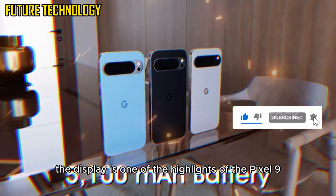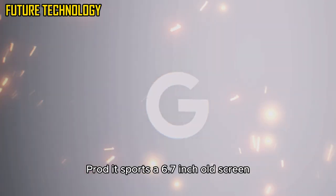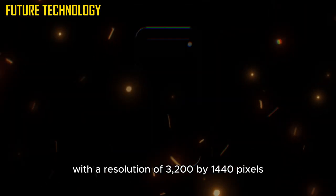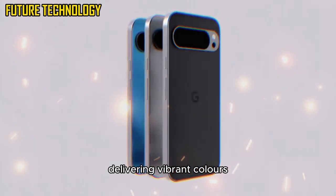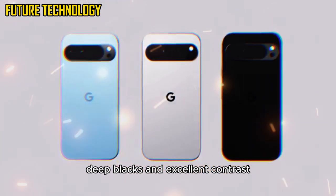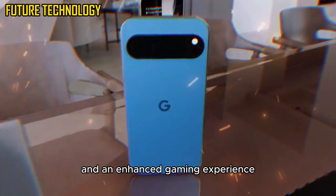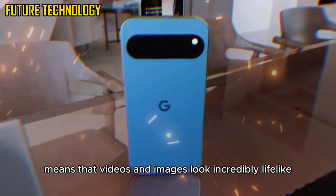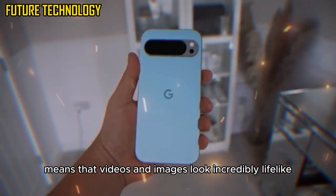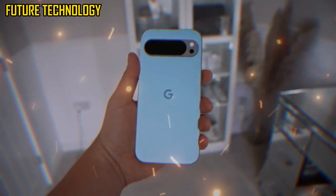The display is one of the highlights of the Pixel 9 Pro. It sports a 6.7-inch OLED screen with a resolution of 3200 by 1440 pixels, delivering vibrant colors, deep blacks, and excellent contrast. The 120Hz refresh rate ensures smooth scrolling and an enhanced gaming experience. HDR10+ support means that videos and images look incredibly lifelike, whether you're streaming content or browsing through your photo gallery.